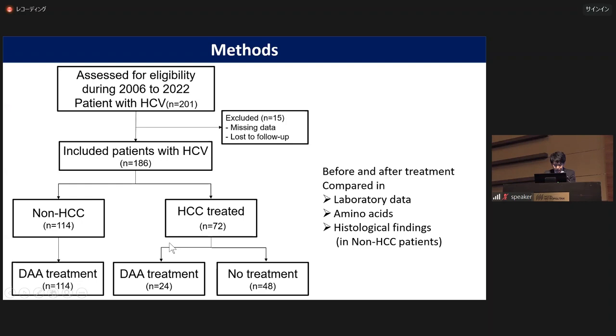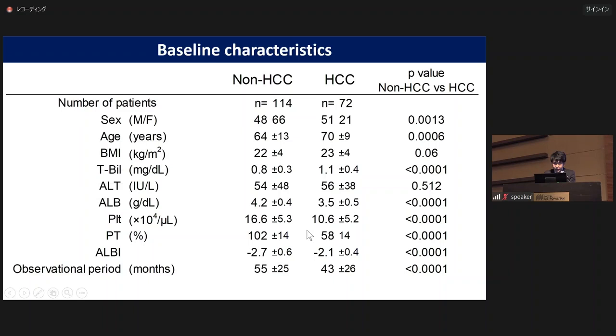We compared laboratory data before and after treatment, including amino acids levels, and in non-HCC patients, we also evaluated histological findings before DAA treatment. From this slide, we show results. Baseline characteristics of these patients are shown here.